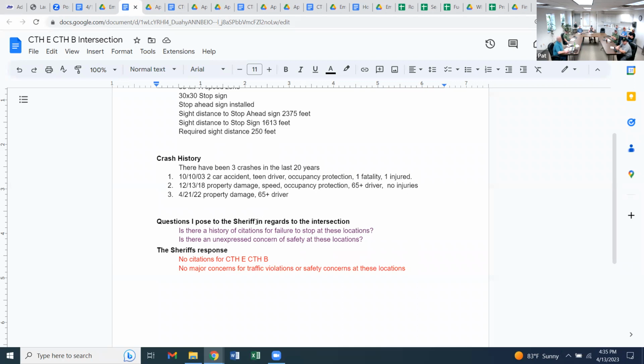I also reached out to the sheriff and posed those questions to his office, and he had an opportunity to reply. I asked him about crash history, citations or failure to stop at these locations, and if there were any issues or concerns that he or the officers are having. His responses are down below. No citations for this intersection, and no major concerns for traffic violations or safety at this location.